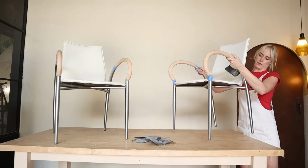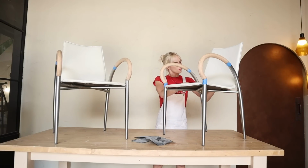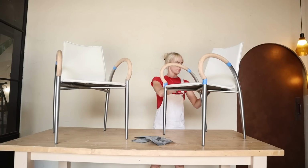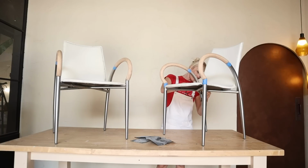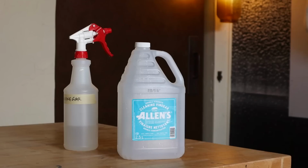So instead of buying a leather paint primer, because these have already been painted, I'm actually just gonna go in with a really high grit sandpaper. I just wanna create a more porous surface on our original paint, and I've chosen to go in with an 800 grit. If this was the original leather, I would not be sanding them.